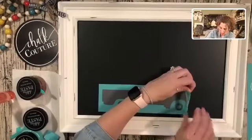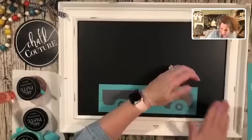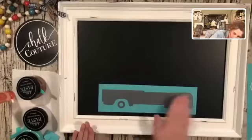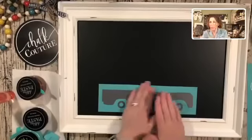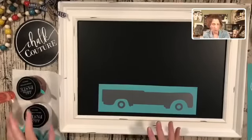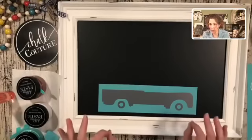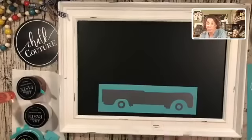So that's the nice thing, you can peel it up and press it down. Okay, so I've got that. Now, here's the tricky part. I'm trying to think of how I want to do this. I think I'm going to try to make some rust spots on my truck. I'm not sure it's going to work, but we're going to go with it.